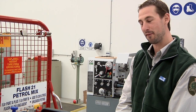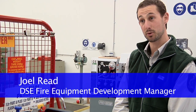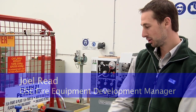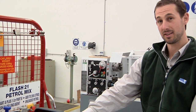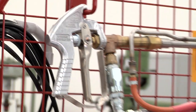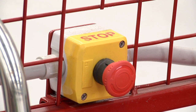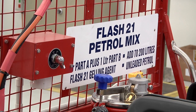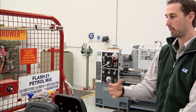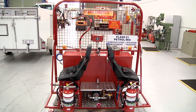This is a vehicle-mounted flamethrower, and it gets mounted on the back of a vehicle's tray, and it's operated from one user, so it could be either sitting in this position or this position, with continual communication with the driver. So it's used for prescribed burn operations, so for lighting up an edge and the like. It's a very efficient tool compared to conventional means of walking along with a drip torch.